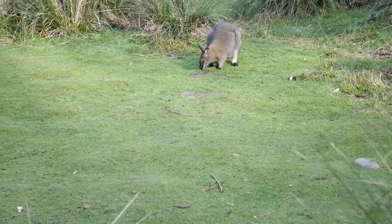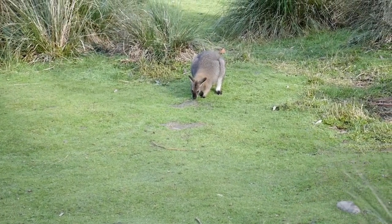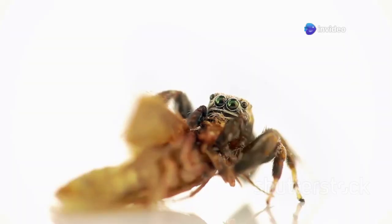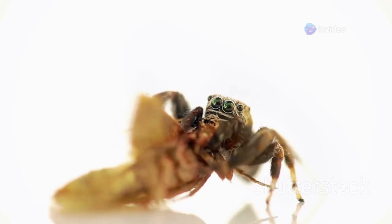This tiny creature, measuring just over an inch in length, is found in the grasslands of northern Australia and New Guinea. Despite its diminutive size, the long-tailed planigale is a fierce predator, feeding on insects, spiders, and even small lizards.